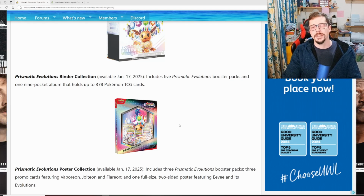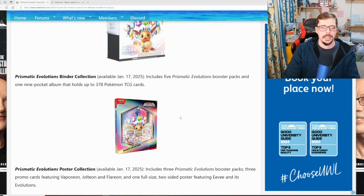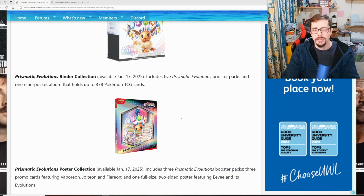But the fact it's got Eevee on it, on the front at least, and the back it might have some of the evolutions on it. Pretty cool. It's a nice product to get. Again, I don't know what the pricing is going to be. Could be very similar, to be fair. And then you get 5 packs. So it could be an amazing product. And like I said, it's a specialty set, so there's no booster boxes. So you have to buy these other boxes to get the product.